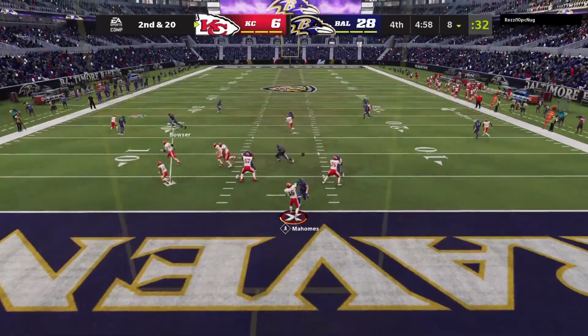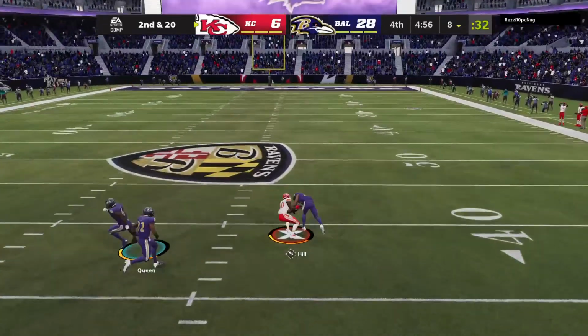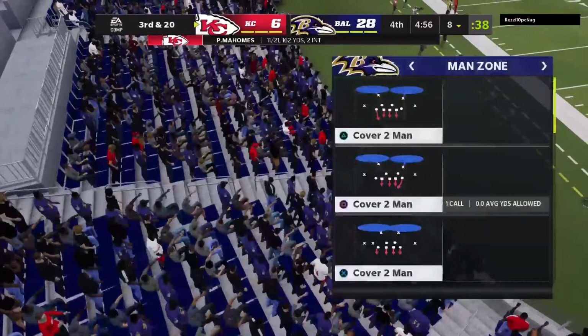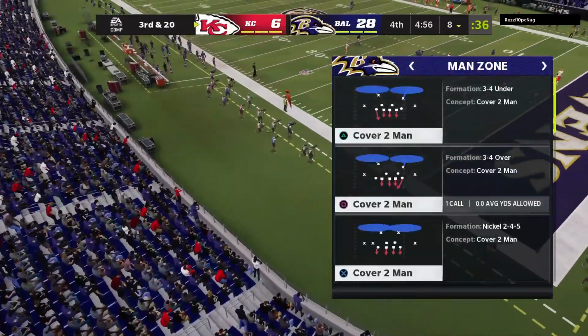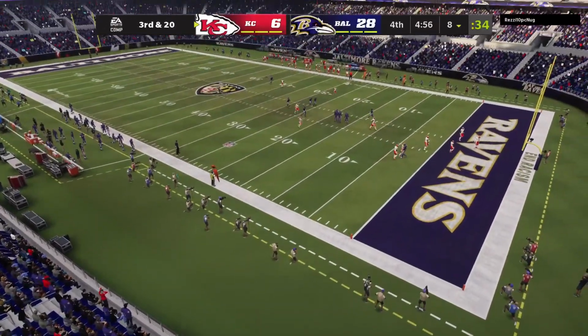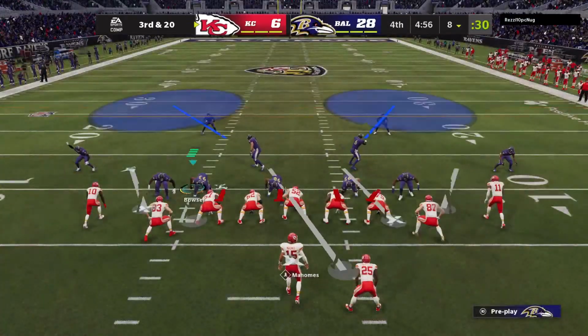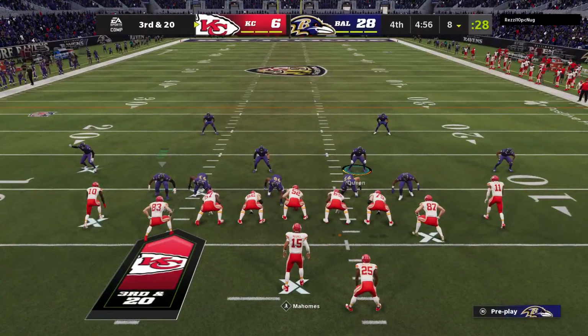After the sack on first down, Mahomes. And he drops it incomplete. And their struggles continue here. This defense was definitely alert to the possibility of the deep ball, and they were more than ready for it. They've got the lead, fourth quarter. Maybe can expect more passes like that downfield.